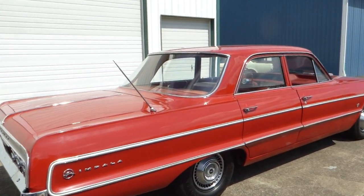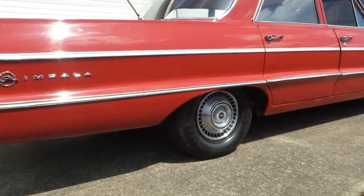Which brings me to a point. If you like the Impala, you're interested in it, please check out the website, westcoastcollectorcars.com, where I've got pictures of the undercarriage and the suspension, and you can see all that. It's very clean, very dry under there. It's nice. Not detailed, but very nice.